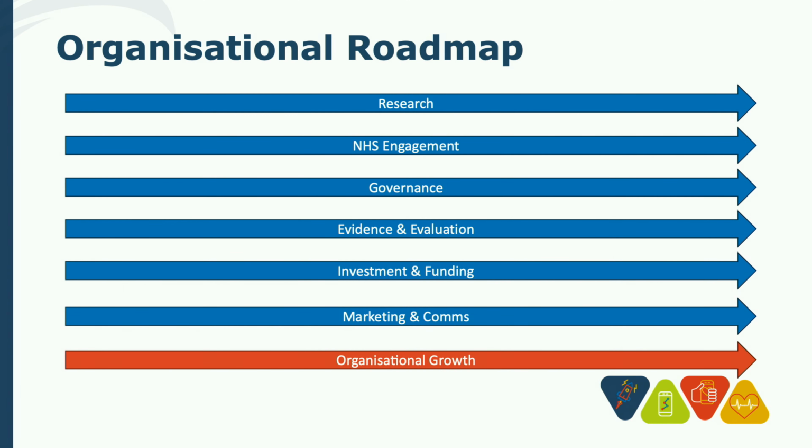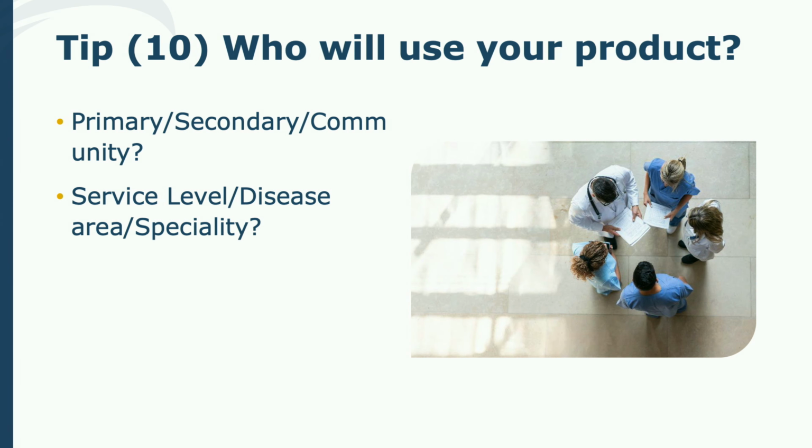There are loads of roadmaps out there. The key one is making sure that you've got one and it's covering off all these different areas at the same time, which is not easy. So we thought we'd give you 10 top tips for innovators. This is based on feedback from our programs, feedback from innovators, from the NHS, etc.